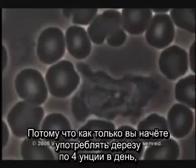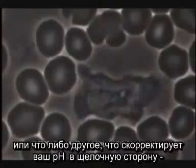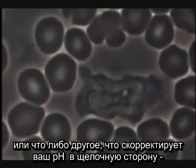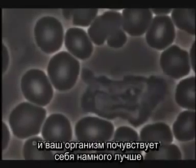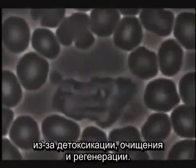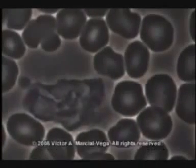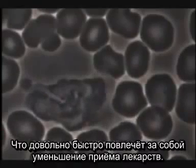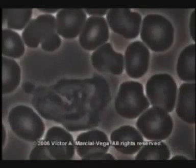These are going to be parameters for you to measure how you are doing. Because as soon as you start taking Goji, 2 to 4 ounces a day, or whatever you might need to correct your alkalinity, you will start feeling better, and your body will feel so much better because of the detoxification that occurs and the regeneration, that you will need to lower your medications fairly quickly. Otherwise, you can have a problem.